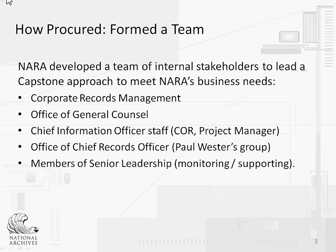and I'll go into a little more about what that means for Capstone. Our Chief Information Officer was actually the champion of the project, and he had a staff member who was a contracting officer, and we also had a very, very good project manager who kept everything running and on the tracks the way it needed to go.